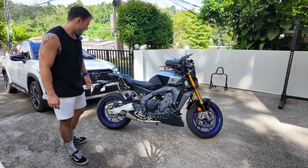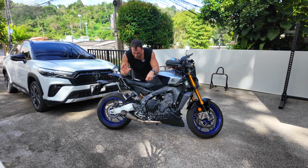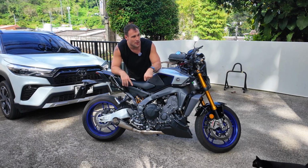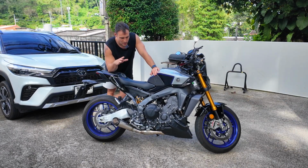So there you have it, the installation and test of the KELPI Customs full titanium flanger exhaust on the 24 version of the MT09 SP. 100% a lot louder than I'm used to with my Yamaha Alpha T on my GSX S750. And I'm not gonna lie, it's definitely something I need to get used to when riding.